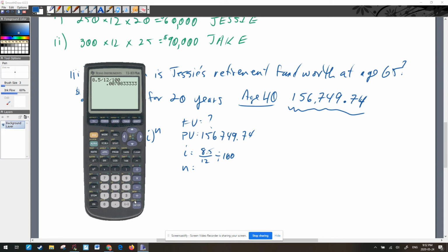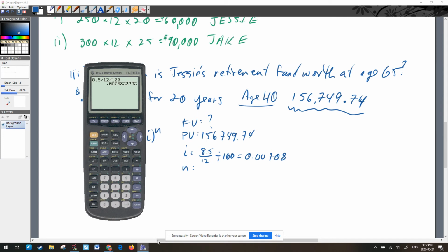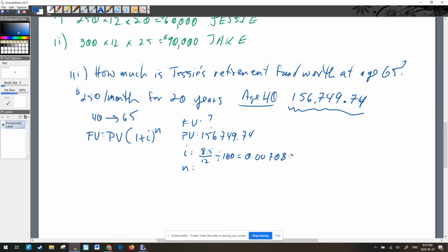So 0.00708, and then I think it was 3 repeated. Yeah, 3. And you're like, what difference? It actually makes a difference, okay? And then n, the investment's going to sit from when she's 40 to 65. So that's 25 years, but I have to multiply by the 12, so times 12, which is 300.